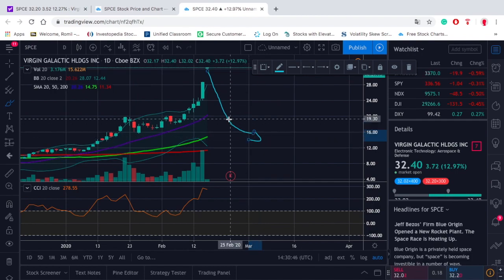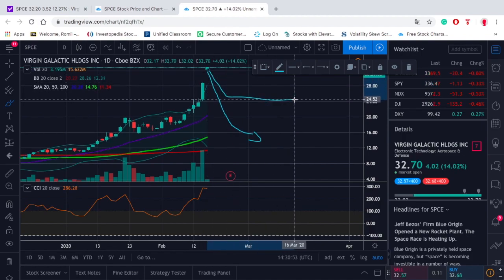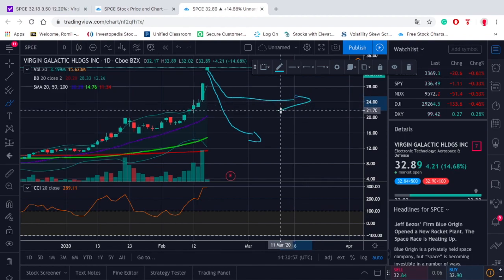Another thing that could happen, which I think is more likely, is that it goes from here, goes down, lower high, consolidates. So I think one of those two is more likely to happen. And right here we're seeing two things, high IV and price extreme. You can definitely take advantage of price extreme, but I think the biggest thing here is the high IV that we want to take advantage of.